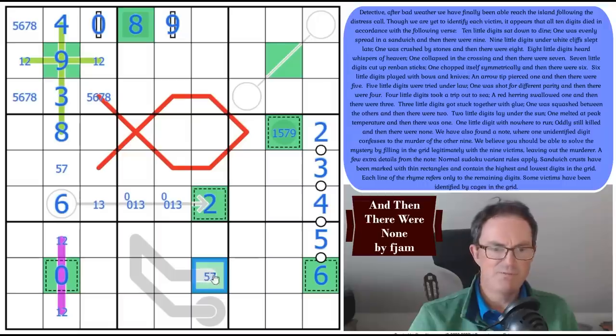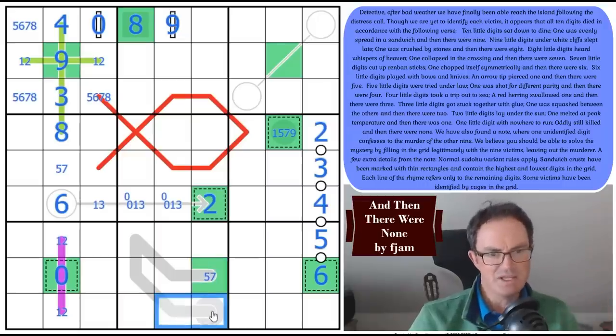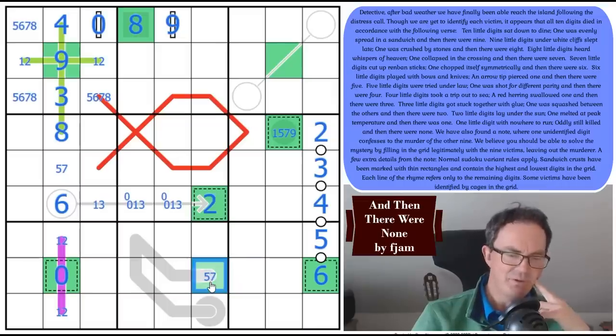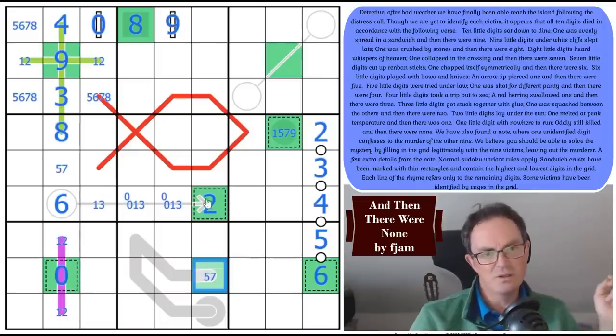If this is 5, we know that this has to be 0, 1, 2, 3, 4, 5. That somehow works, doesn't it? If it's 7, then aren't we saying that 5 is the murder? Oh, hang on, that doesn't work.